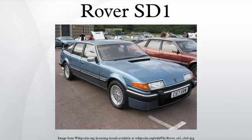The SD1 can be considered as the last true Rover, being the final Rover-badged vehicle to be produced at Solihull, as well as being the last to be designed largely by ex-Rover company engineers and also the final Rover car to be fitted with the Rover V8 engine. Future Rovers would be built at the former British Motor Corporation factories at Longbridge and Cowley, and were to rely largely on Honda engineering.